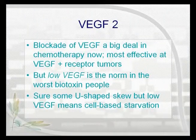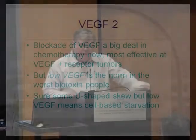Now, we talked about VEGF in chemotherapy, we talked about low VEGF in biotoxin people. I pretty much in my patients see a U-shaped curve, a lot less than 31, and not too many normals, and then some are over 86. The normal range for our lab is 31 to 86, and when you see 0 to 115 from LabCorp, for example, or from Quest, just grain of salt, just remember that's not logical.